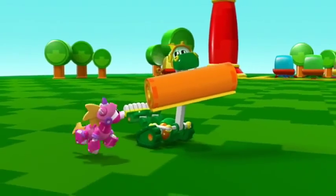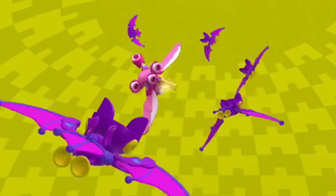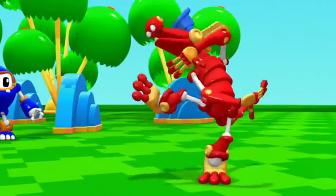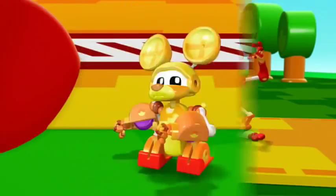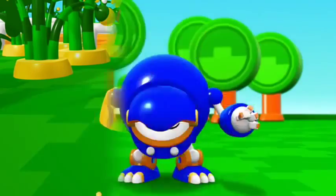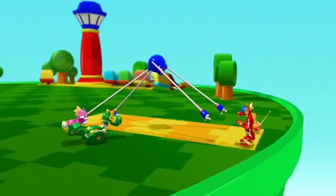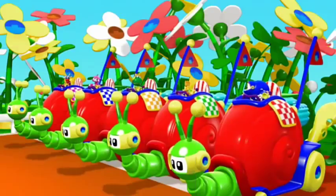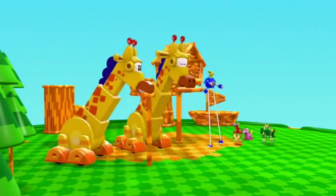Mechana-strong! Unicorn! Mechana-fly! Komodo! Mechana-gizmo! Mouse! Mechana-fast! Sasquatch! Mechana-stretchy! Animal! Mechanicals! Mechana, can we do it? We are Bear-dozer Island.